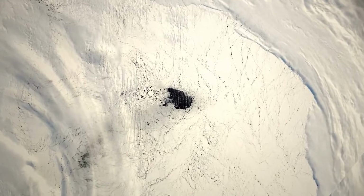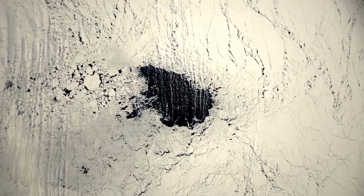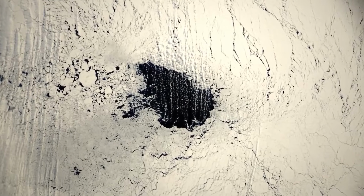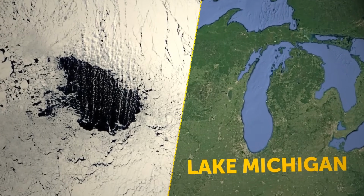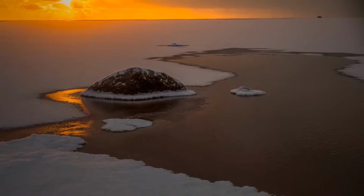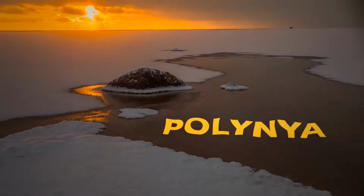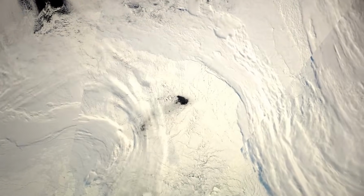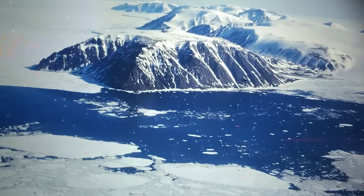A few years ago, scientists were taken aback by a giant hole the size of the Netherlands in one Antarctic lake. For scale, that's more or less the size of Lake Michigan. These holes are called polynyas, and they are a natural phenomenon in the continent. However, this one is the biggest scientists have ever seen since the 1970s.